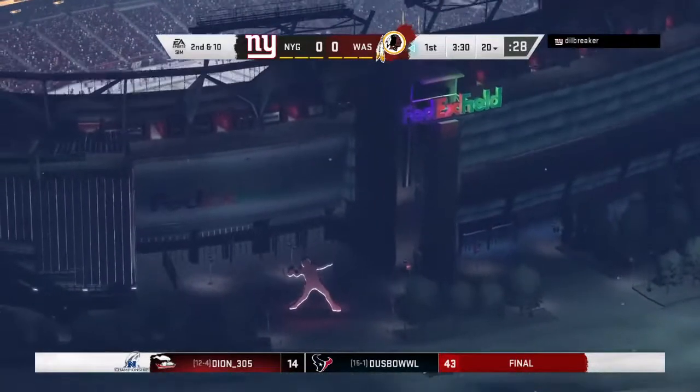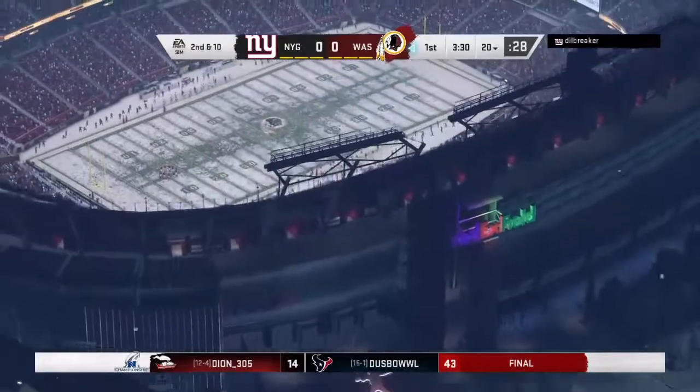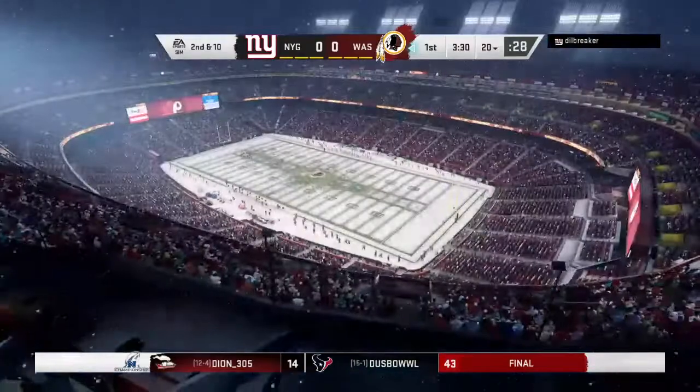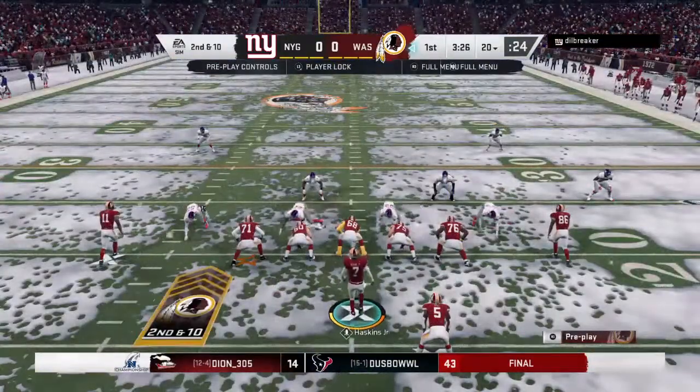Sometimes you got to just figure out where you're going to go, and sometimes you just have to take it to another spot. In trying to get it outside, the defensive pursuit was there and just ran him down. So after the run for no gain, here's 2nd and 10.